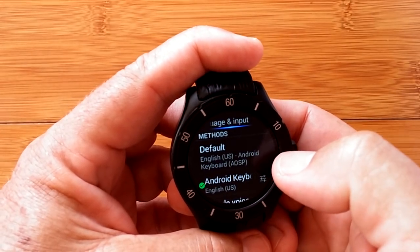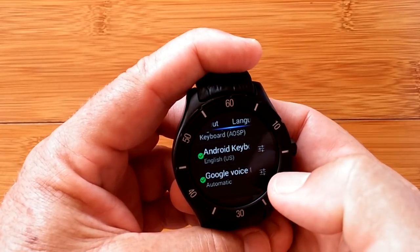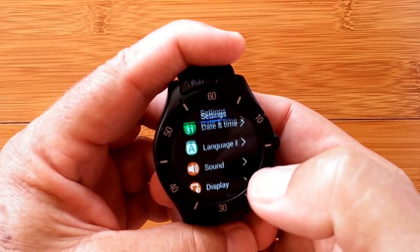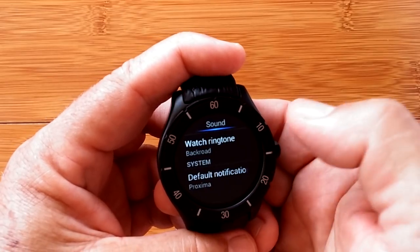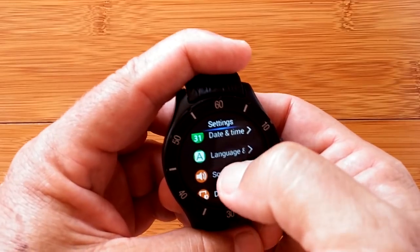Your default keyboard, but you can install other keyboards if you want to. And it also is supporting Google Voice. See that? Out of there. Sound now is your basic volume controls, watch ringtones, and default notification tones. Lots of different tones you can set.